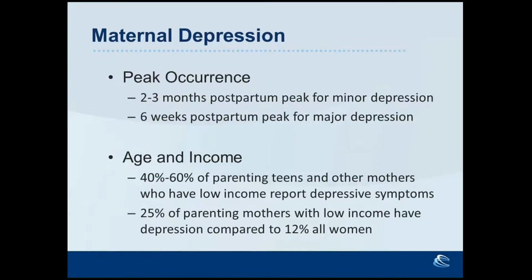So maternal depression's peak occurrence is at 2 to 3 months postpartum for the minor depression and 6 weeks postpartum for the major depression. And so we have opportunities in our regular screening and visits with infants to affect and help moms identify if they're having problems. Factors which increase the rate: 40 to 60% of parenting teens and other moms who have low income will report depressive symptoms, and 25% of parenting moms with low income have depression overall, compared to only 12% of the general population.